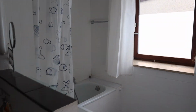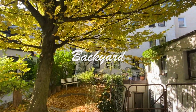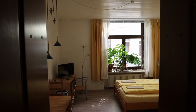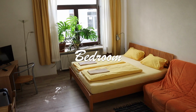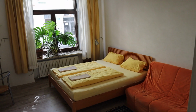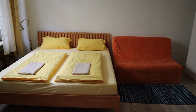Oh my god. That's the backyard. But my favorite part, oh hello again, is the bedroom. We got another dining table, a TV, and then this. Oh, it's so beautiful. This is a lot for one person. We got a couch and a bed and a giant window and plants.